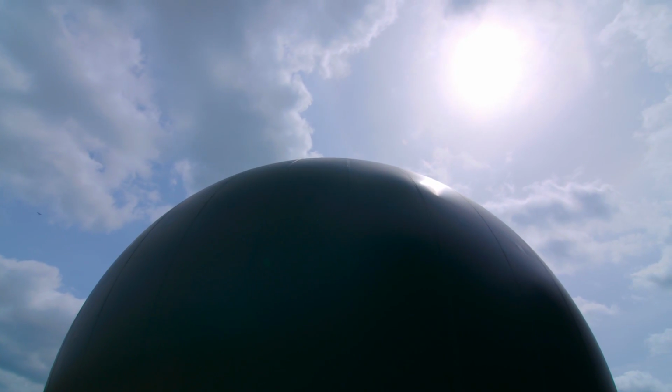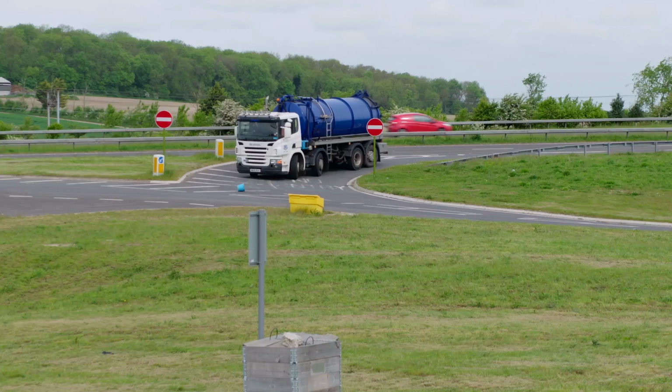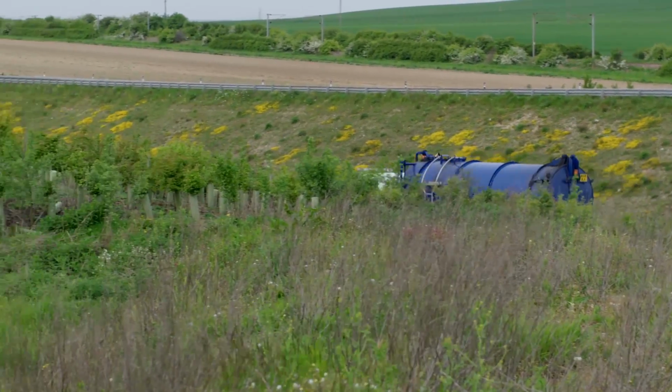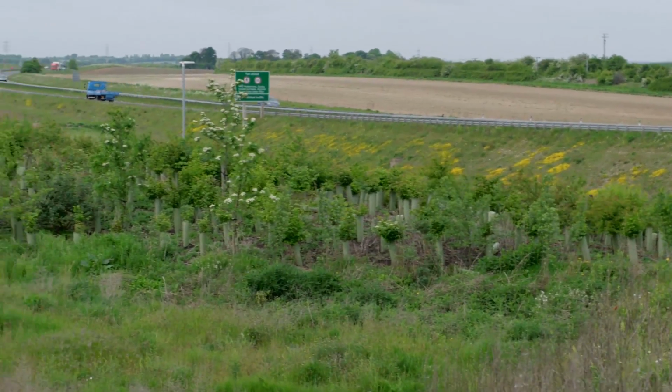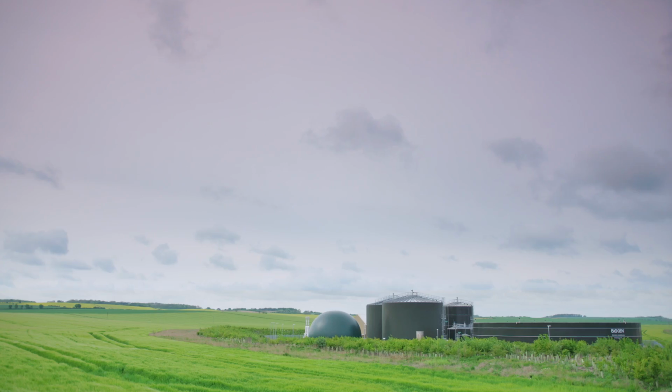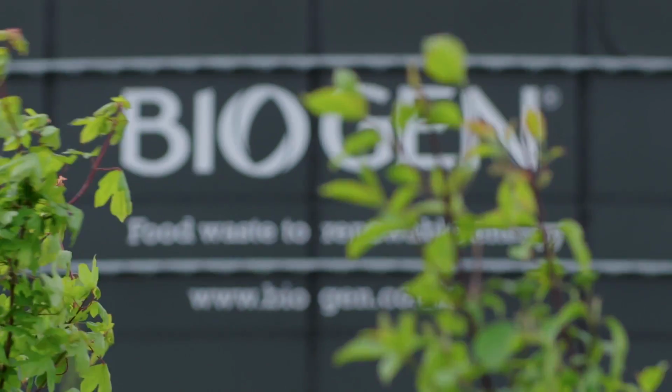There are two main disposal methods for food waste and compostable packaging, which is anaerobic digestion or in-vessel composting. Within the southeast of England, the food waste from PwC sites is transported by Suez to Biogen in Hertfordshire. This is Biogen's Baldock plant, one of 7 across the UK. This plant processes 54,000 tonnes of food waste a year.